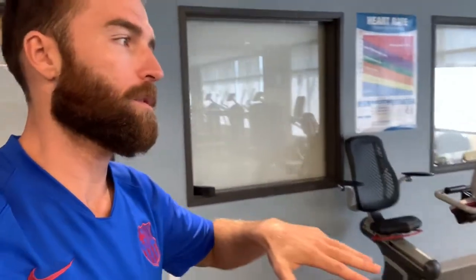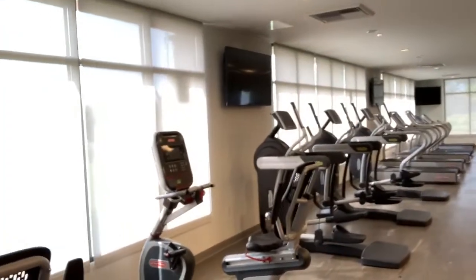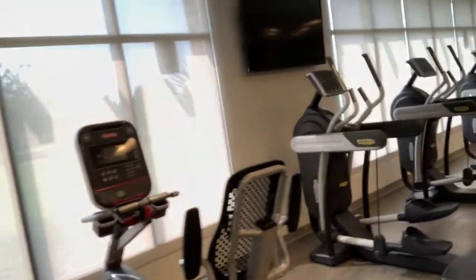So let me walk you over here back towards our cardiovascular row, and you'll see what we've done. This used to be just open space for trainers. Our scale was there, and what we've really done is just spaced our bikes out. That's really the main change to our cardiovascular row. Everything is nice and spaced out.